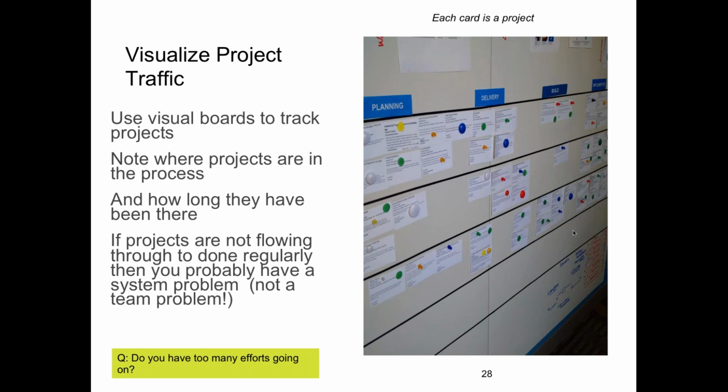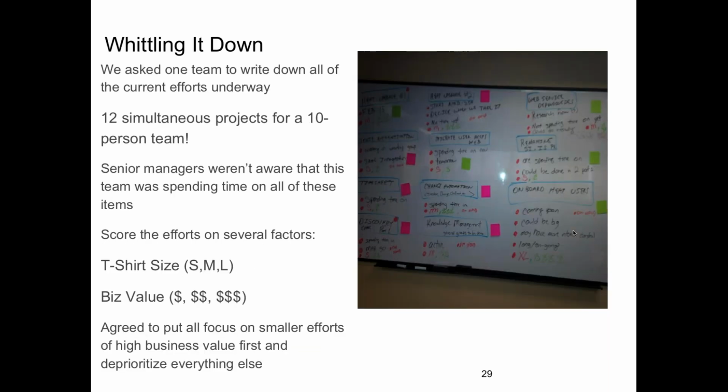So program level, here we're talking about organizing across teams. What we need to look at the program or portfolio level is how many projects, how many pieces of work do we have in flight? Like how many are in planning, how many have started delivery, how many are through the sort of intake process of understanding what that is, how many are currently in build and deployment.